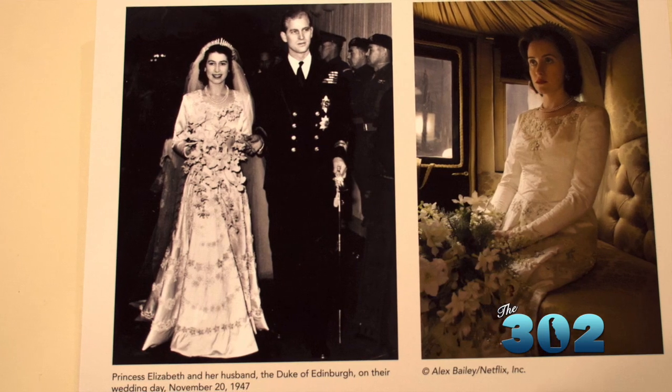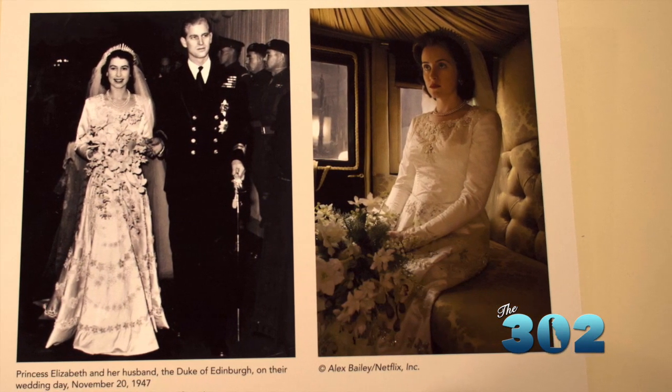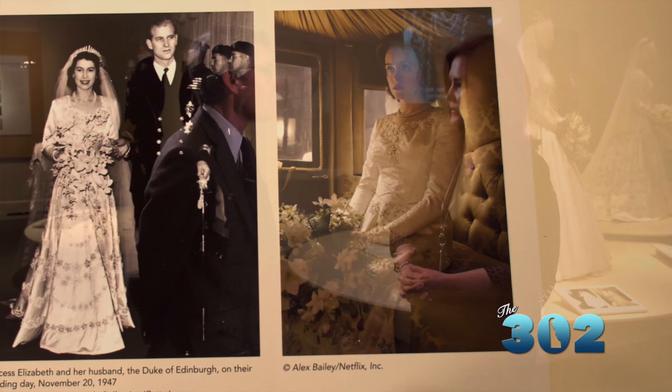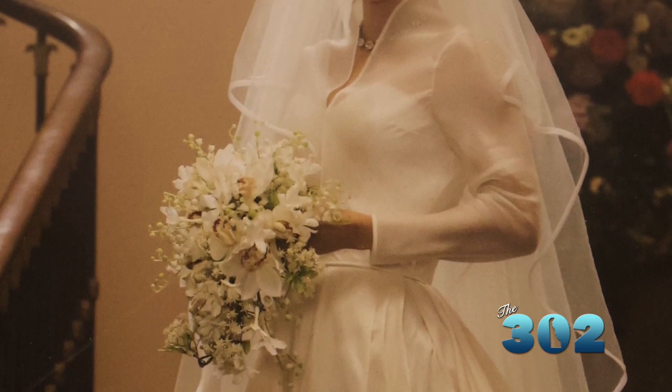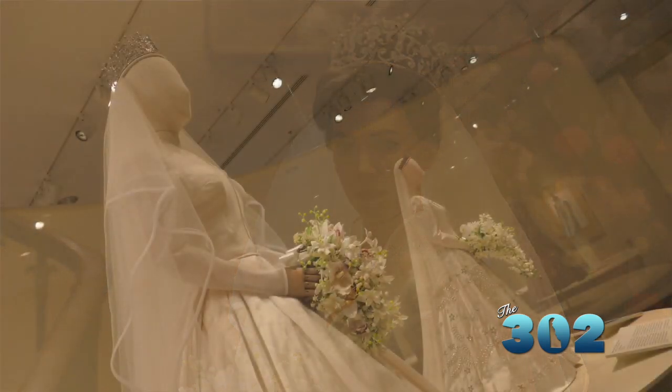What we also heard was that it was very heavy and it was very warm when they were filming. So Claire Foy really was a trooper, is how they explained it, to do so many takes for that. And Margaret's wedding dress, it's interesting. Same designer, over a dozen years later, and so different in style, much more simple.